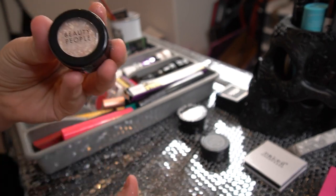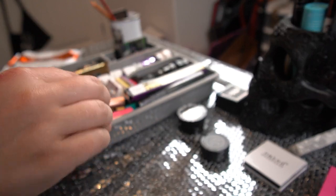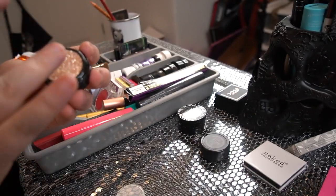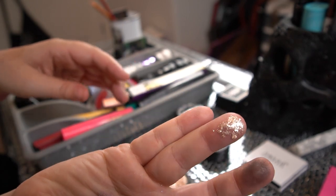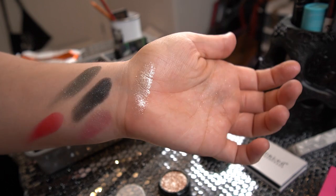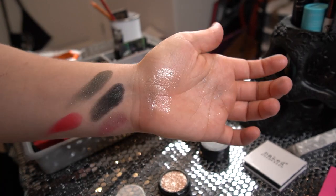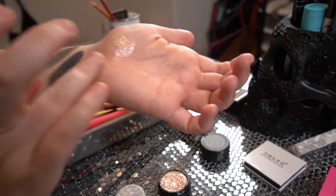Next, I have an eyeshadow from Beauty People. And this is a Korean brand. And it is so sickening. It's almost like pure pigment. It is so pretty. It just turns any eyeshadow look, it just kind of saves it. Like if you have an eyeshadow look going wrong, I just put this on top and it saves it. I love this. It's so pretty.